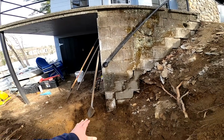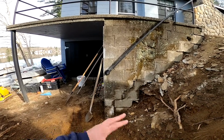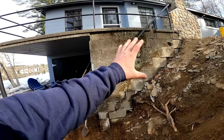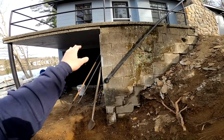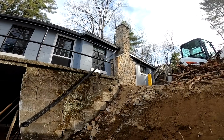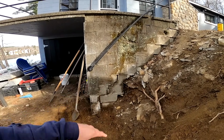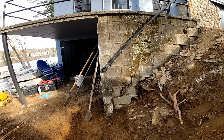So the plan is basically to build this staircase, and then wherever that lands, he's going to take care of this wall afterwards. He's going to face it, or fix the cracks, and then I think he's going to be doing stone veneer on it. So we're going to get the steps in, lock it all together, and then deal with that wall afterwards.